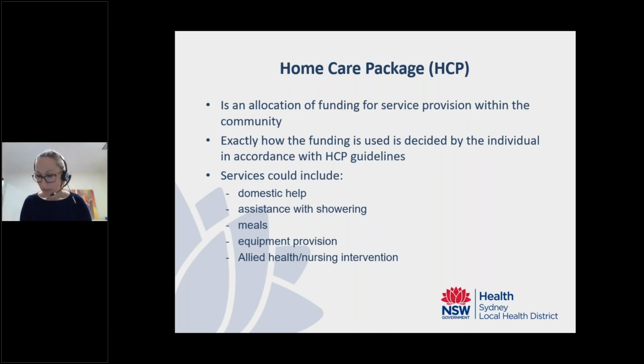So I'm just going to move on to some information about home care packages for you. So a home care package is an allocation of funding for service provision within the community. Exactly how the funding is used is determined by the individual in accordance with home care package guidelines and is delivered under a consumer-directed care model, so very much so client-centred.